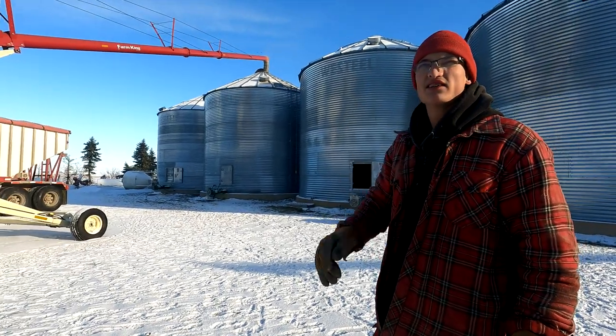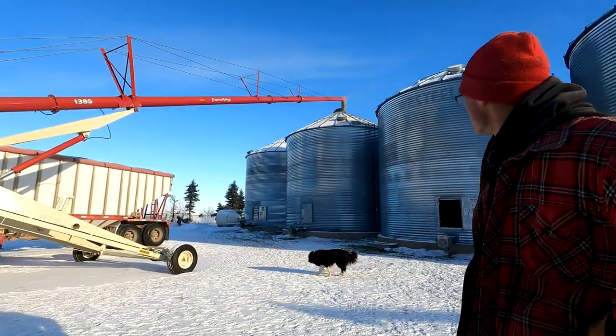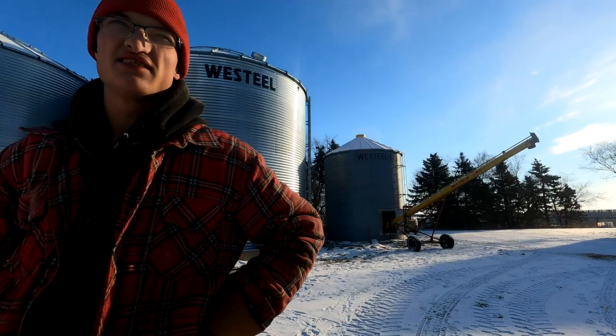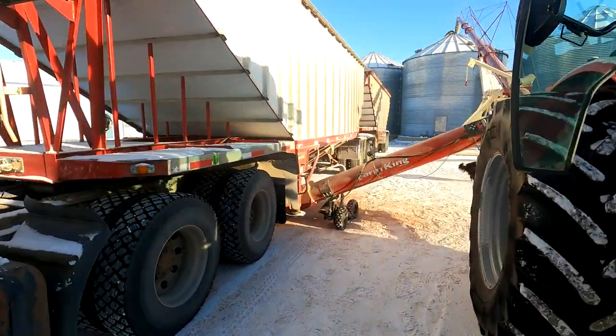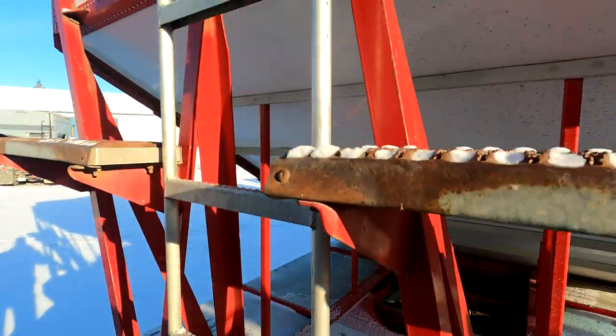We'll have some coffee, warm up a bit. I think we might take those super bees, we're gonna take them away to go get safety. Okay. All right, well, we're done moving grain around. Everything worked out good. We're gonna be hauling canola next.